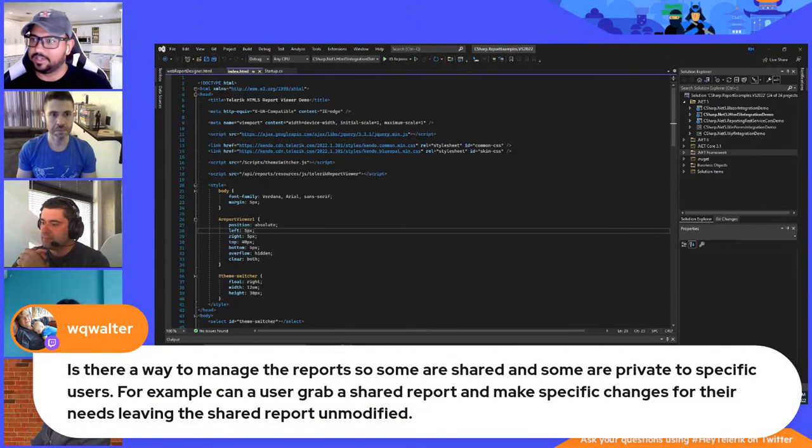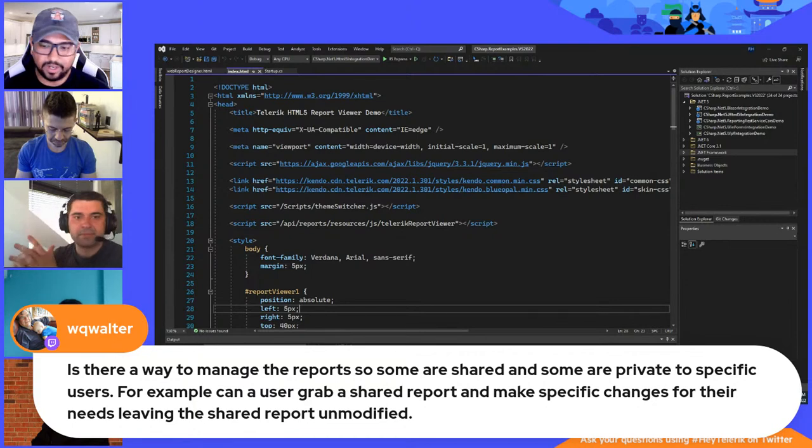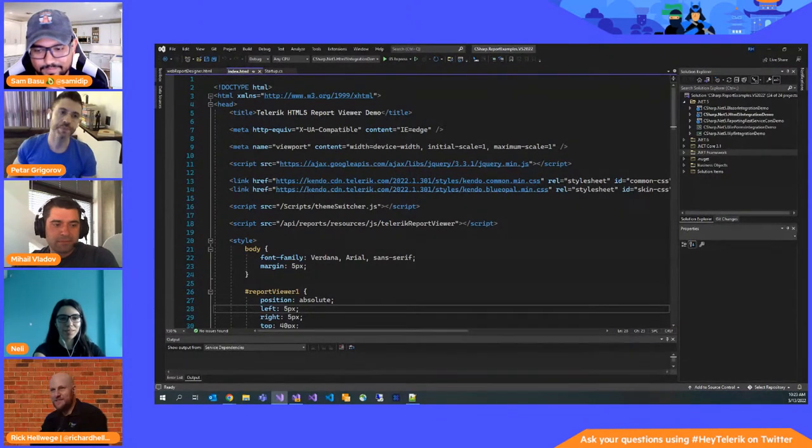WK Walter is asking, is there a way to manage reports so some are shared and some are private to specific users? For example, can a user grab a shared report and make specific changes for their needs, leaving the shared report unmodified? I want to say yes, but I'll let Nelly and Rick speak to this. That's definitely possible. It does require a little bit of architecting to build those workflows.